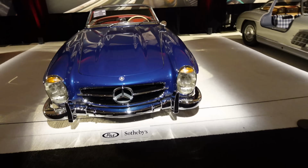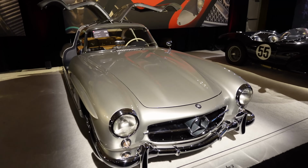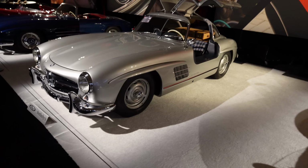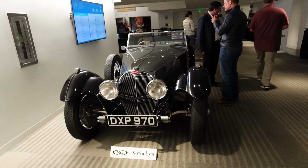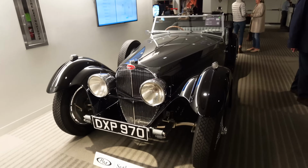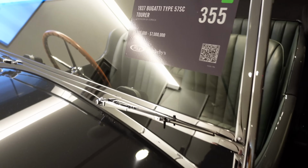Beautiful blue 300 SL Roadster, and then a 300 SL Gullwing with the matching luggage in the back and those plaid seats. Another car I've never seen before, the Type 57 convertible. I've seen a handful of coupes, but really cool with the drop top. Look at this, $5 to $7 million.